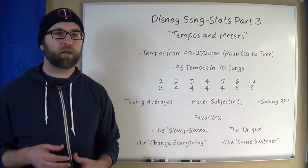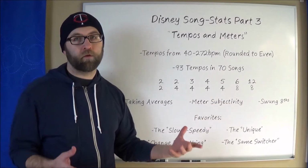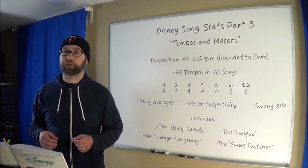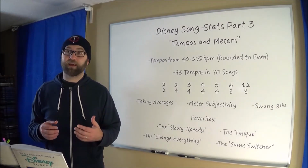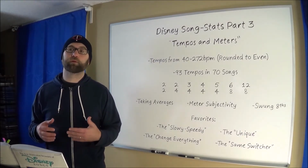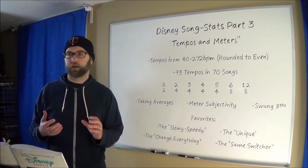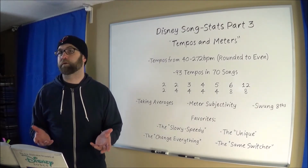But there's one more thing: swing, or swung eighth notes. These have been known to confuse the internal subdividers of many a musician. Because the thing with swing is that anytime you see it written out or hear people count it, they use a simple 4/4 meter. But in reality, it sounds like it's in a compound 12/8 meter using triplets.